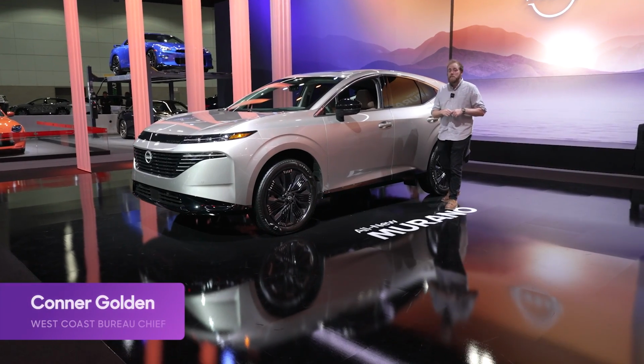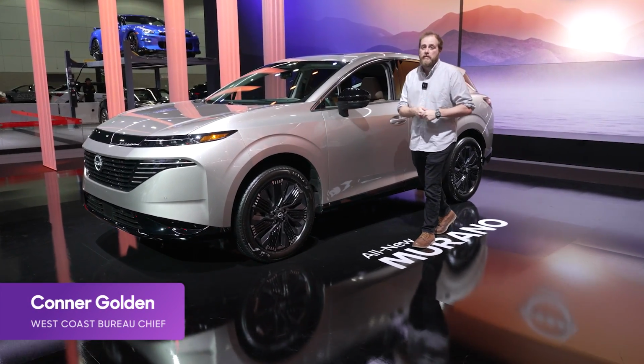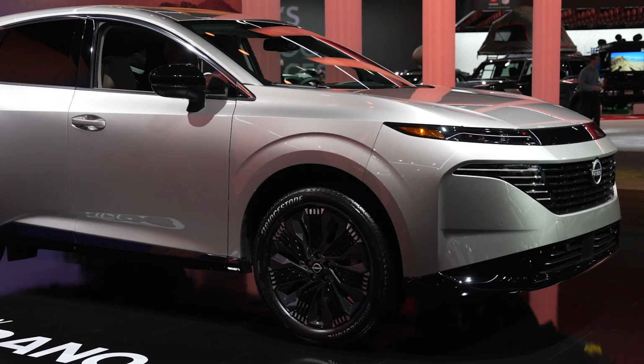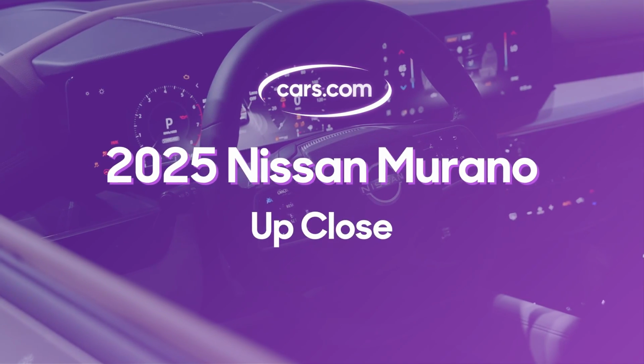Yeah, Nissan still makes the Murano, and furthermore, it is significantly updated for the 2025 model year. And by significantly, I mean I quite literally don't believe they left anything on the table when redesigning this car over the previous, very ancient last generation Murano. We have a lot to talk about.